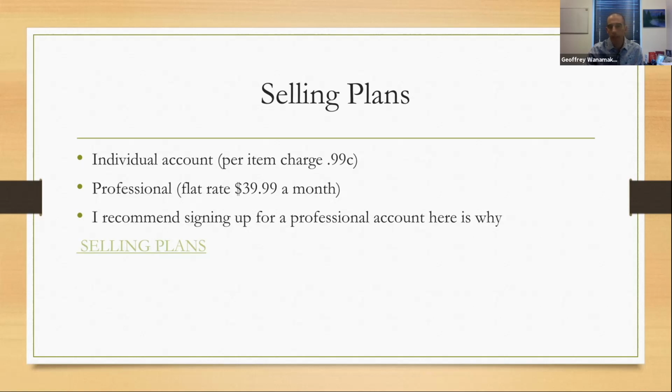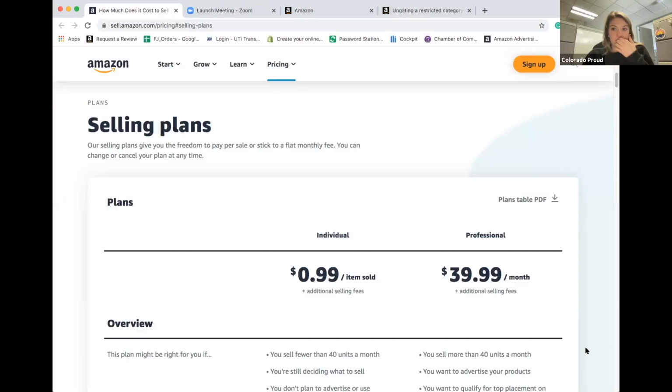Are you seeing the screen share with the Amazon selling plans or not? Not yet? Yeah, no, sorry, I was muted. No worries. Okay, are we seeing a selling plan screen?